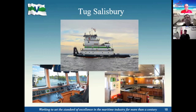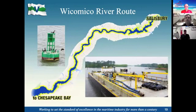Next slide, Bill. I think probably everybody kind of knows where that's at. That is a photograph of one of the 200 series barges that you'll see going up and down the Wacomico. Everything into the Eastern Shore is clean product, so it's all gasoline or distillate product. Next slide.